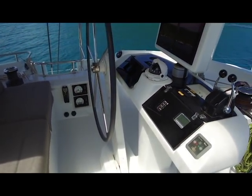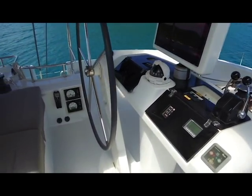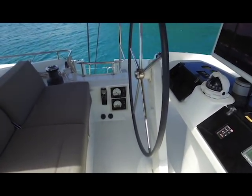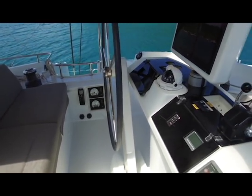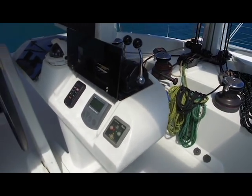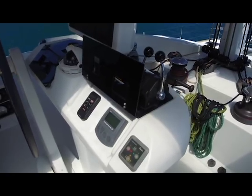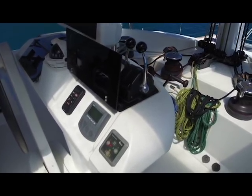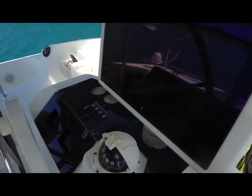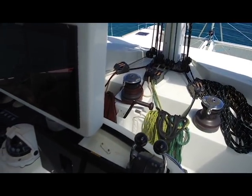Nice big wheel, adjustable position, so you can move that from side to side, like for docking or what have you. Engine controls down there, and also has the remote RAM mic set up there for the B&G. Good setup. We've got here at the helm, you can see we've got our autopilot controls, anchor controls are right there, and we've also got a bow thruster there. Other B&G instrumentation over here on the other side. Need to shift the helm before we can open those. Light controls, the multifunction display.